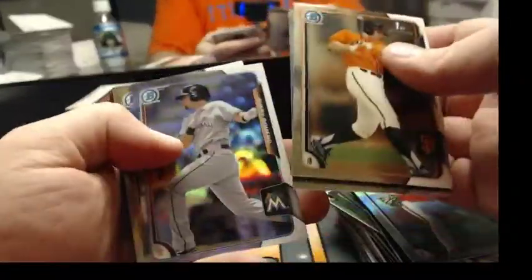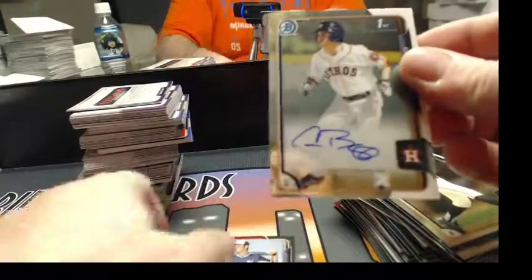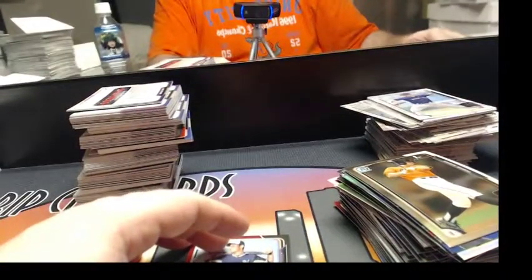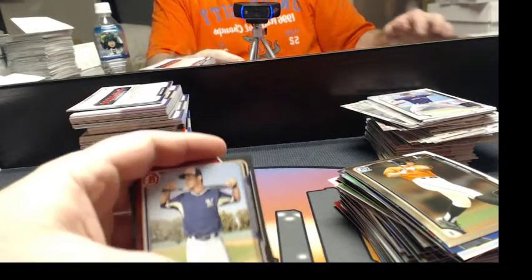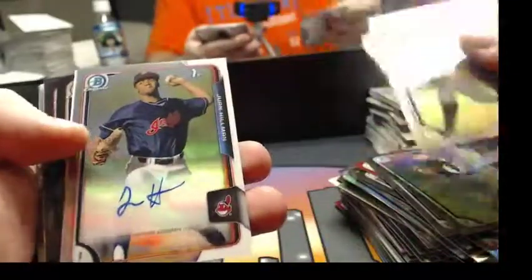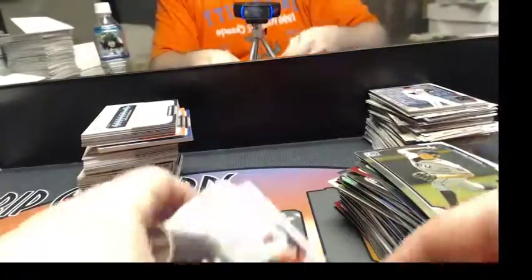Tyler J, Impact. You got Biggio'd. Sorry, DNH. Happens to the best of us. Red and Black, Jake Gatewood. Juan Hillman for the Indians. Just one auto to 35. Swanson.